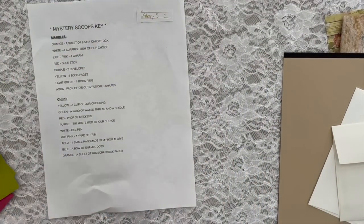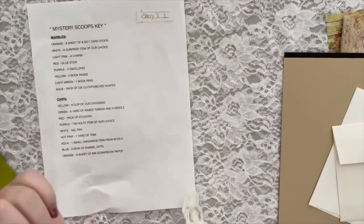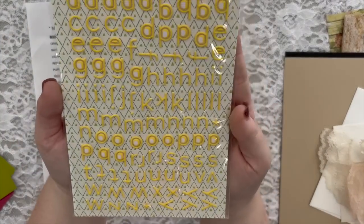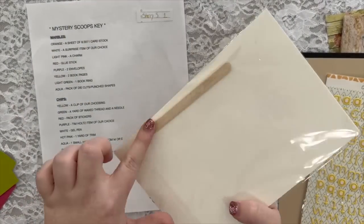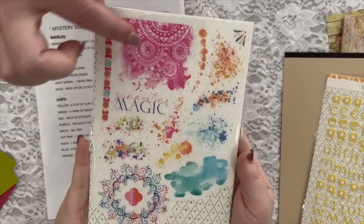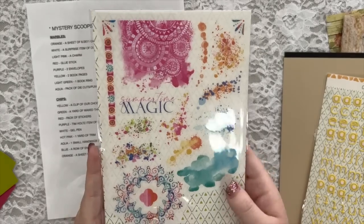And then for your bonus, we stocked up on your bonus stuff. You got some lace trim. How cute. Got some alphas, Coco Daisy. Look how cute those are. Then you got rub-ons. You just cut these apart, and then you use that popsicle stick and rub it wherever you want it on your project. I love rub-ons.